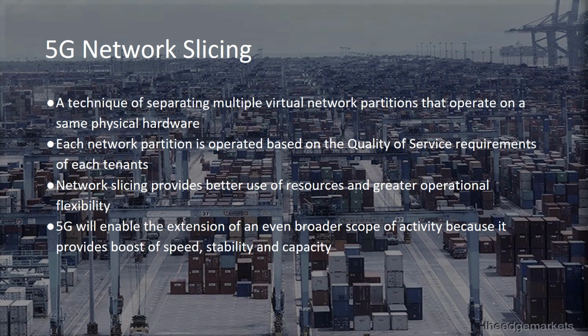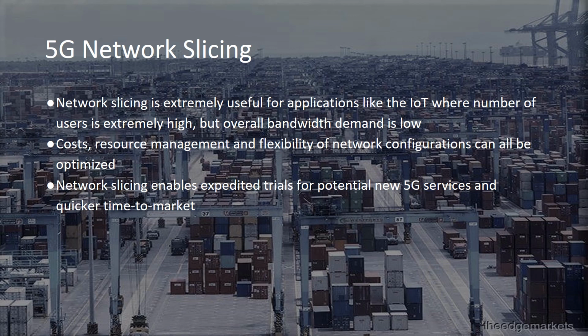5G will enable the extension of an even broader scope of activity because it provides boosts of speed, stability, and capacity. Network slicing is extremely useful for applications like the IoT where the number of users is extremely high, but overall bandwidth demand is low. The cost, resource management, and flexibility of network configurations can all be optimized. Network slicing enables expedited trials for potential new 5G services and quicker time to market.